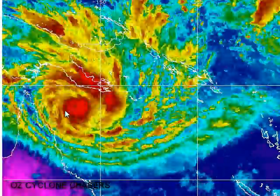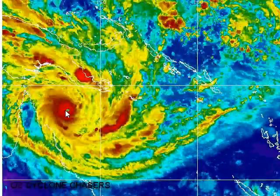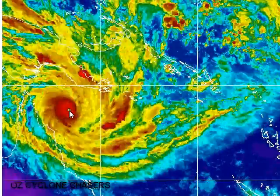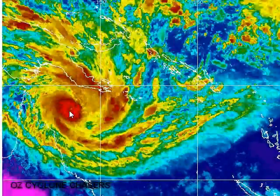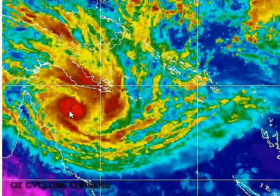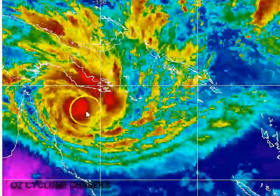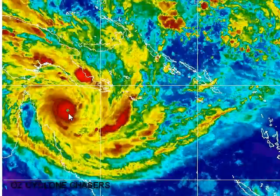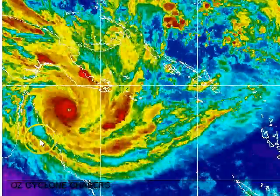Here, look, it's not overall as big as Yasi, but it is expected to become more powerful than Yasi. Sorry, not at the moment. It's currently about the same intensity as Yasi, but expected to become significantly stronger if you follow the Joint Typhoon Warning Center. However, once again, not as large, so the area and impacts will be a lot more localized than, say, they were with Yasi, if you want to be comparing those two systems.